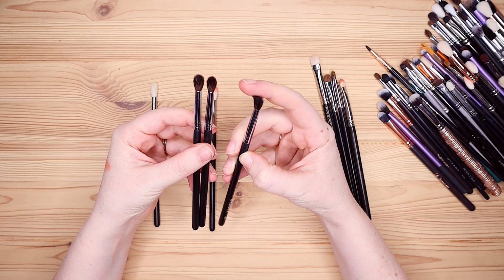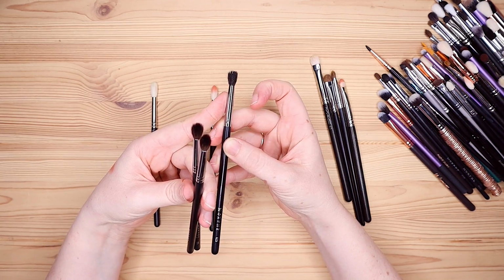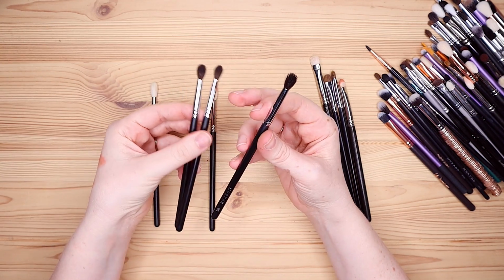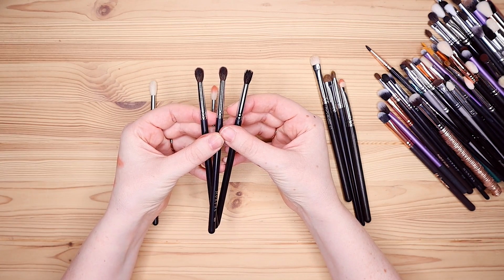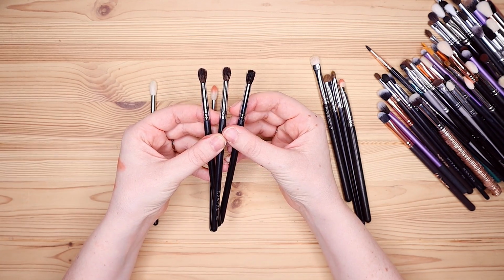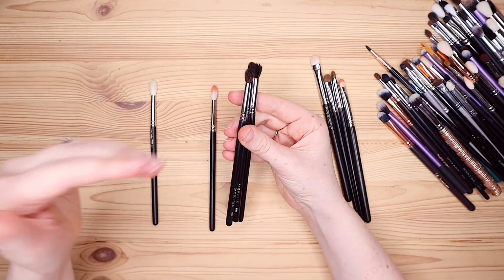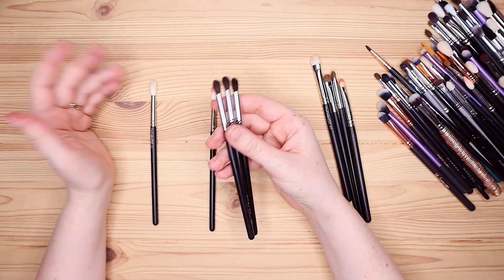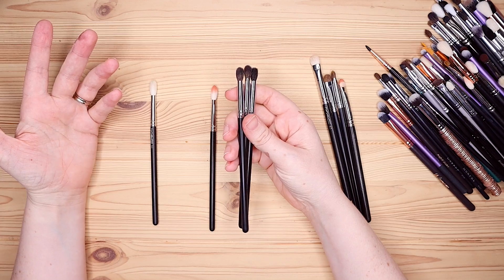Like, you can see the difference here between this one, which has kind of gone all spiky. It's really weird. Gone really spiky. These two are still fluffy, which is fine. But none of them match the shape of the brush on the website. This one is the closest. But either way, you just need to be prepared for them to lose their shape far quicker than a MAC brush would. And then again, you're talking about, is that worth it?